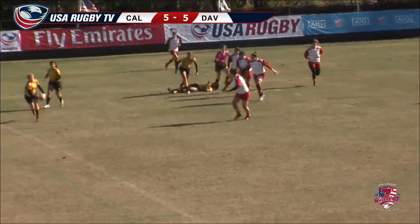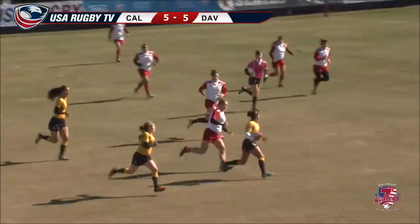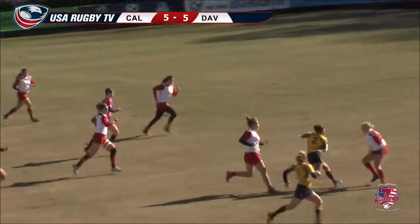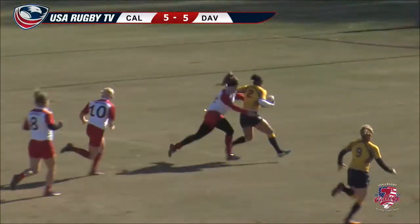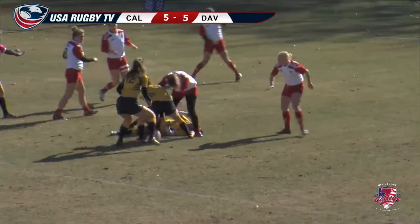Now Cal move it to the right. Lewis, a try scorer from earlier. It's a little stutter step we've come to expect from her. She goes right 1, steps inside 2. Wonderful cover tackle there from number 12.